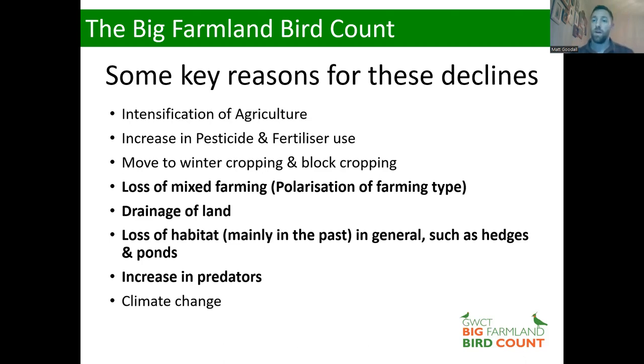What I've done for everyone sat in Wales here is highlight the ones that I think are most key in Wales. So loss of mixed farming, I think, has driven a lot of our farmland bird decline. The drainage of land, when we look at our curlew and the dire straits they're in, and lapwing, we're in the same boat, but it's less talked about. Drainage of land is an issue there.